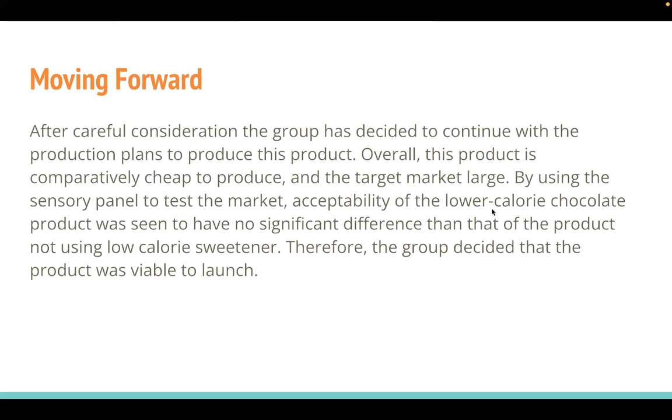So moving forward, after careful consideration, the group has decided to continue with the production plan to produce this product. Overall, this product is comparatively cheap to produce, and the target market is large. By using the sensory panel to test the market, acceptability of the lower calorie chocolate product was seen to have no significant difference from that of the product not using low calorie sweetener. Therefore, the group has decided that the product is viable to launch.